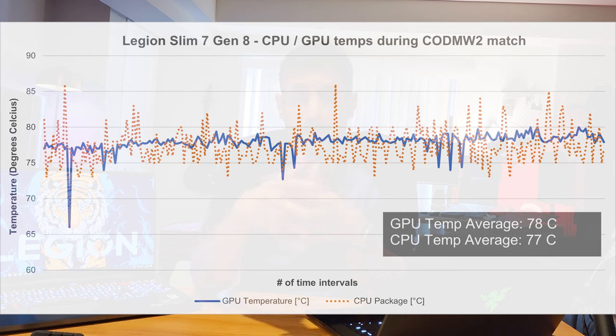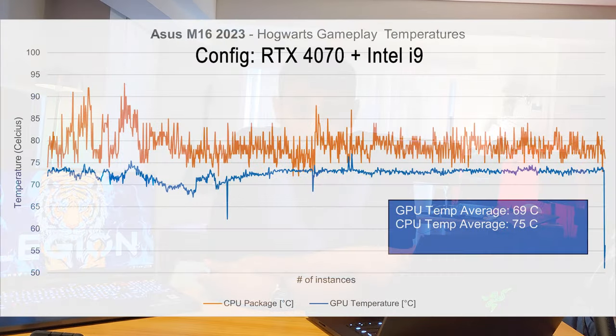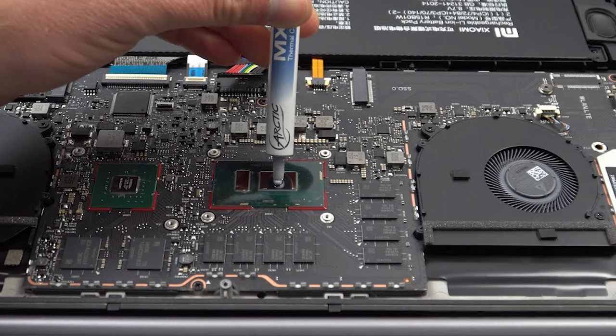Just a little bit of a visual on thermal performance. You should be seeing a chart up on screen right now to show the difference between the CPU and GPU temps. These temps were captured while playing a Modern Warfare 2 online match. You'll see the GPU temps sort of oscillate between maybe 72 degrees and 80 degrees, but on average 78 degrees Celsius for the GPU, and the CPU was mostly between 75 degrees and 80 degrees as well. Now, if I compare this with the M16 thermals, the one that I reviewed earlier, I took a log while playing Hogwarts, and there I saw that the GPU temps are roughly averaging 73 degrees, and that's substantially less. Maybe down the line, this could need a thermal repasting sooner than you need it on the M16. We don't know.